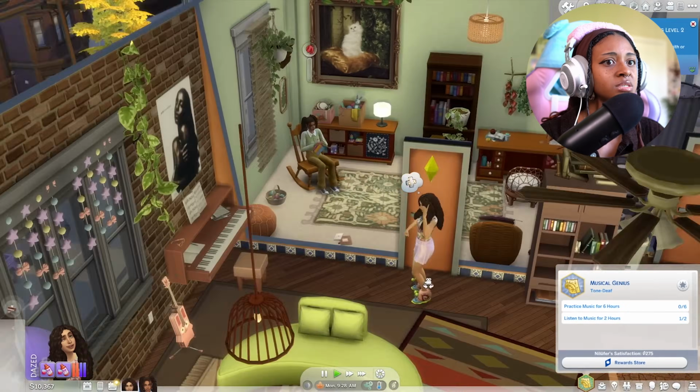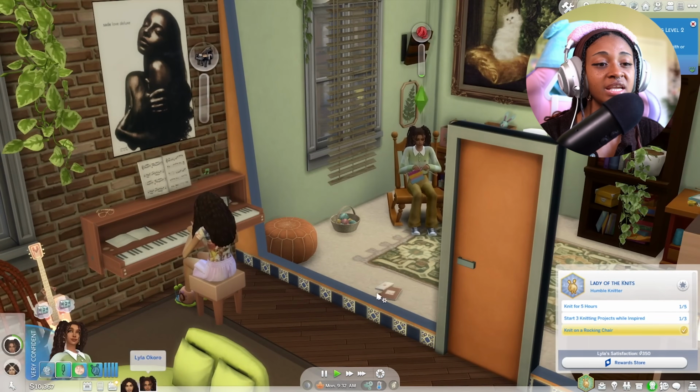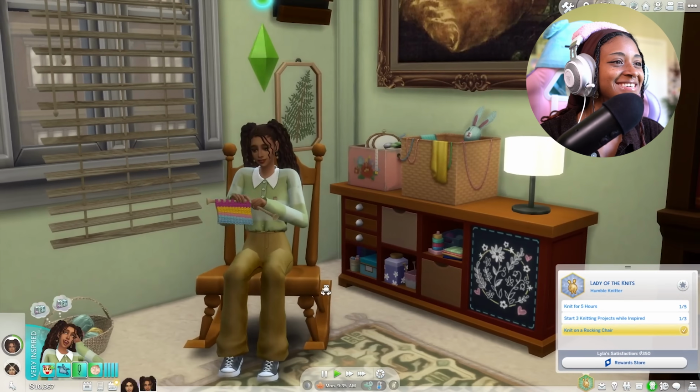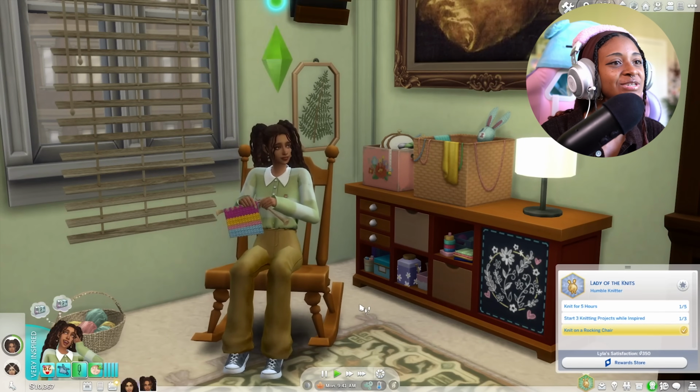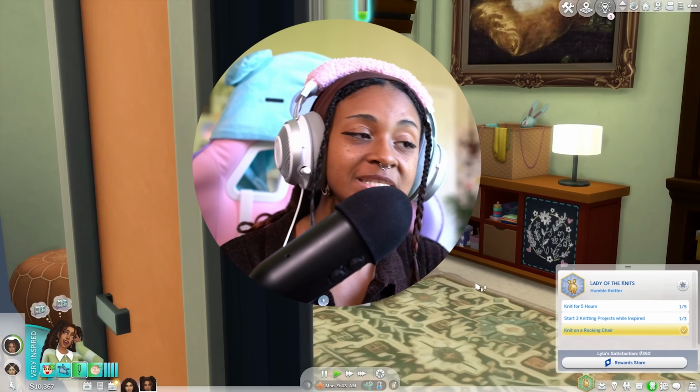Oh gosh. Okay. She's dazed from the medicine. Hey, you're not sick anymore. Okay, I see you, Lila. She's a beginner, so I won't get on her for not using circular needles, but it's okay. That was just a preference for me. We are not the same person.